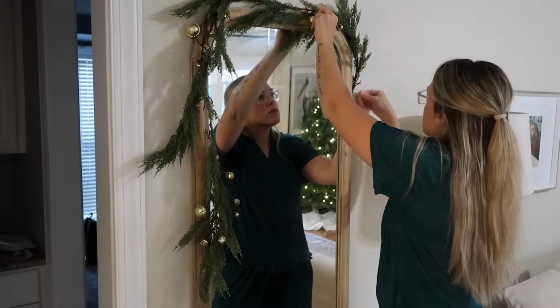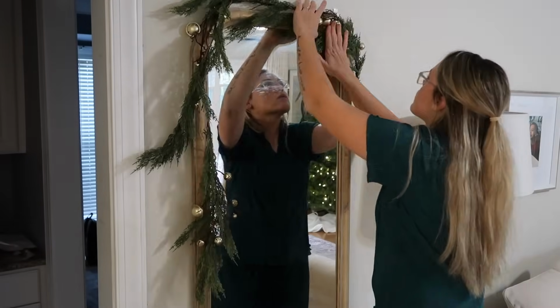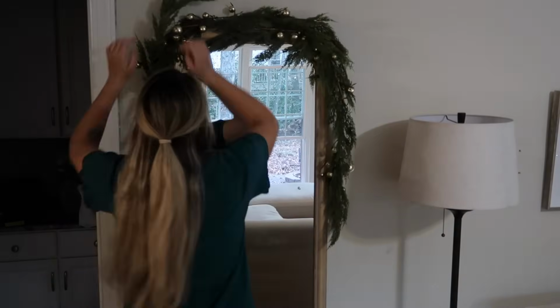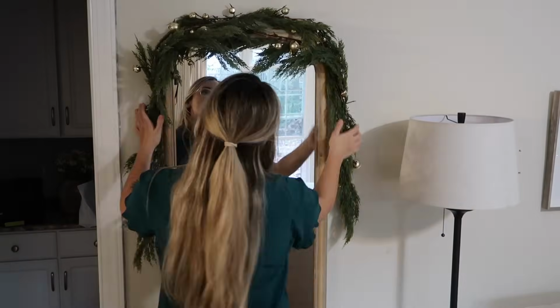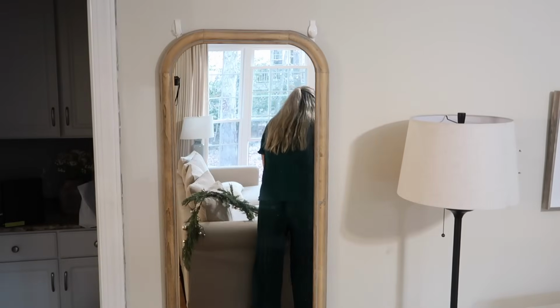So this garland really was trial and error. The issue was I got this little garland from Home Goods and I love it. It has the gold jingle bells. However, it's kind of a wimpy little garland. So I wanted to go ahead and layer a couple of them just to make it a little thicker and look more natural. And I could not figure it out.